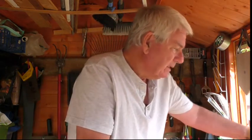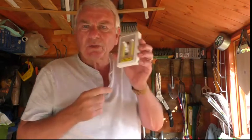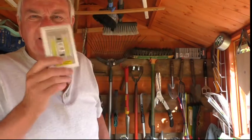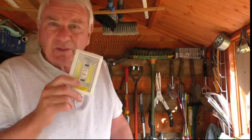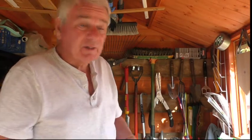Probably the most disappointing thing in here for me is I haven't got any electric power out here yet. I've got no lights and I've got no 13 amp power. So it's a bit of a problem. So I saw these in the supermarket, which are little portable lights run by batteries. Unfortunately, they don't work because the batteries don't last that long. So that was something I bought, which was probably useless. Get some electric, that's what I'll do.